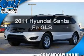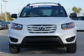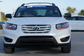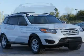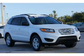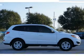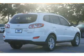Imagine yourself in this 2011 Hyundai Santa Fe. If you're looking for an automobile with great attributes, look no further. With an efficient four-cylinder engine, the powertrain includes front-wheel drive connected to a smooth-shifting six-speed automatic transmission. Premium wheels lend a distinctive appearance. The anti-lock braking system will keep you safe on the road.